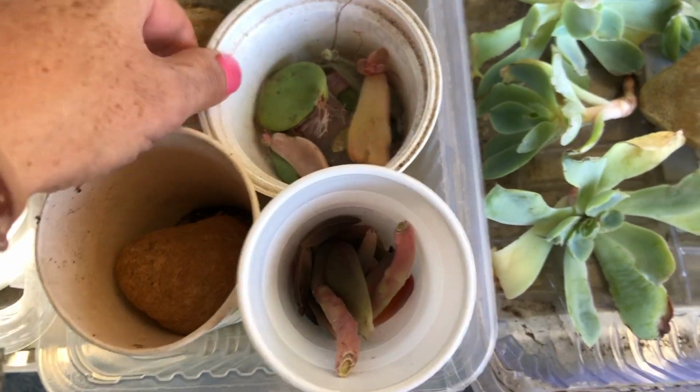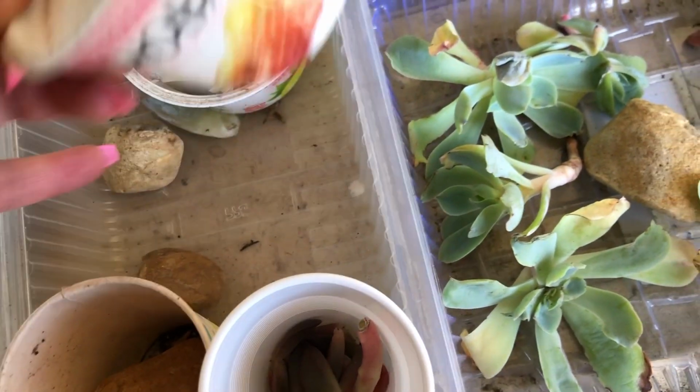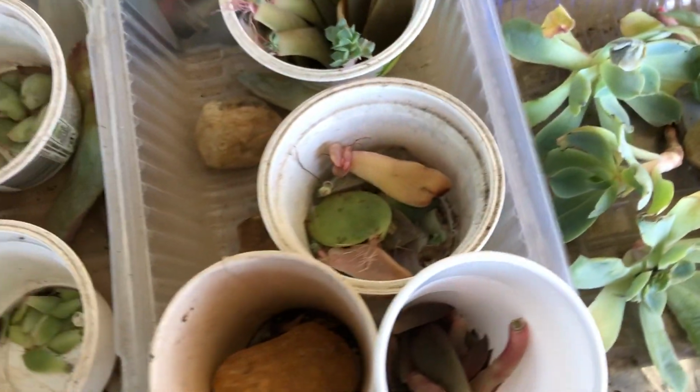This is a fresh container of Black Prince leaves from a flower bloom. These are just some randoms, and there's some things happening there. I should care more, but I don't. I really don't. I don't have the time.